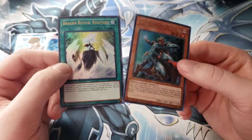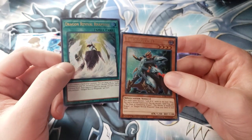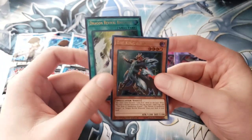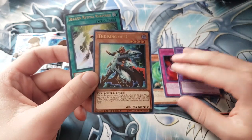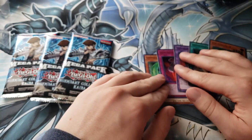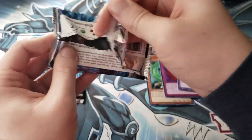Dragon Revival Rhapsody, which I thought was going to be really, really good, especially in the Invoked version, just ends up not being consistent enough. Sometimes it's a one-of, but a lot of times you don't play either of these cards. But in the early testing I was doing with these cards in different decks on live streams, the King of D ended up being a lot better. That was actually a huge surprise on my part. I thought the King of D just wouldn't be good enough. Turns out Searching Melody is pretty dang good.